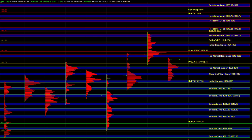On the other hand, if we start seeing more selling come into the Russell, then we could see a pullback in the S&P as well. So right now, the short-term directional bias continues to be very neutral because the market can still resolve to either side.